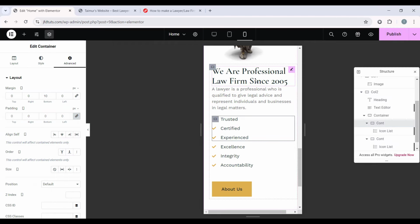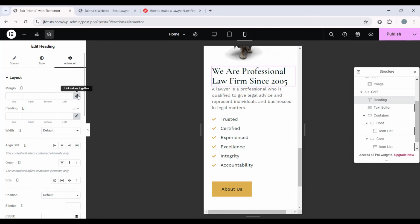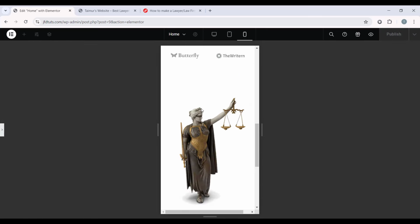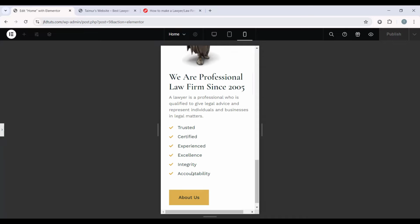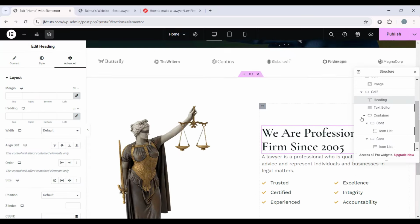And on the mobile mode, I feel like we have to add some space after this heading. So we can use the margin and add like 10 pixel, and it's looking really nice. So in the mobile mode, everything is looking perfect. So we can say we have done creating our nice about section.